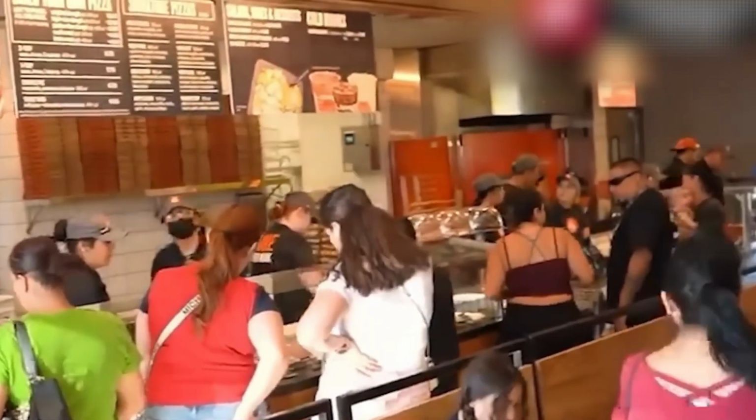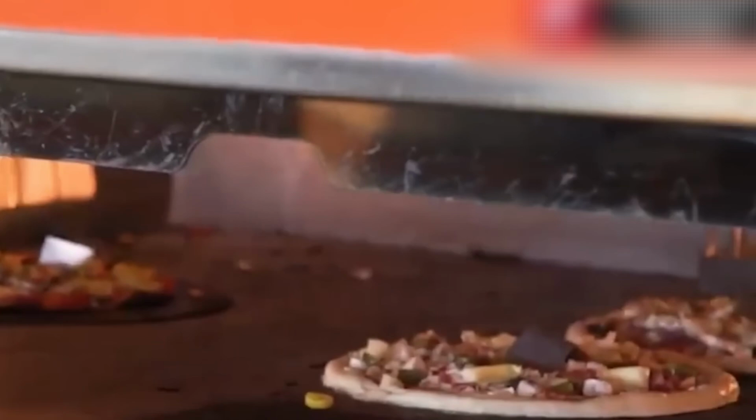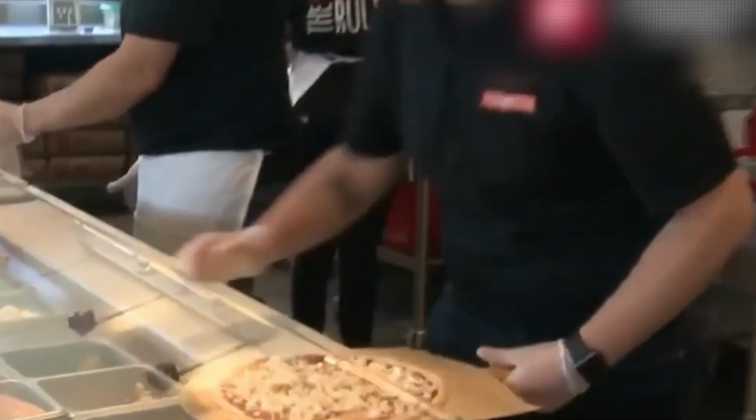Your brain starts to associate Pizza Hut not just with food, but with comfort, reward, and relief. And that craving comes back faster than hunger ever could. But while your brain is busy lighting up from all that flavor science, something else might be seeping into your system, something you can't taste, see, or smell. Because next, we're exposing what's actually in the box.